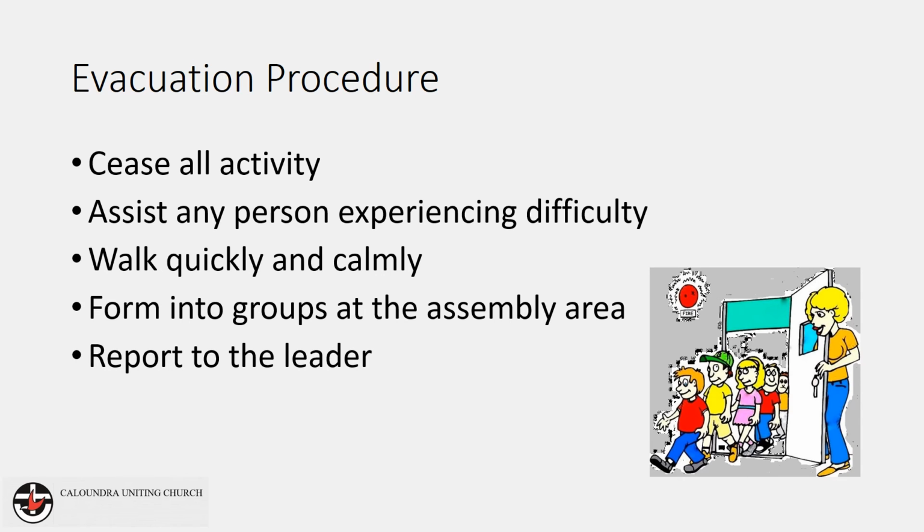Report to the leader if you cannot locate the person that was to your left or right before you evacuated. Do not re-enter the building. Remain at the assembly area until otherwise instructed. If for any reason you need to leave before the all clear is given, please let the leader know that you are leaving.